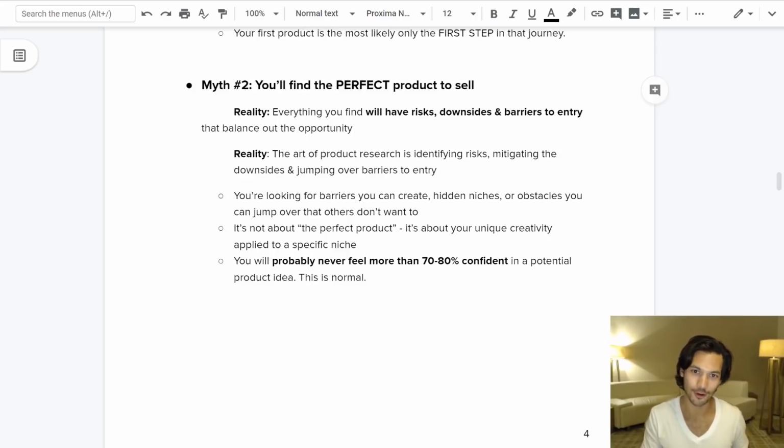Everything that you find on Amazon and look to start selling is going to have risks, downsides, and some sort of barrier to entry. What these will do is balance out the opportunity of that perfect looking product. The second reality, in contrast to this myth, is that the art and the actual skill of product research is in identifying what those risks are, mitigating those downsides, and finding ways to jump over those barriers to entry. Or in short, if you're looking for that first perfect product, you will never find it.